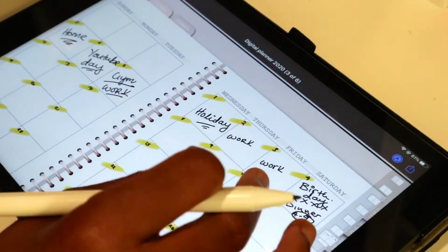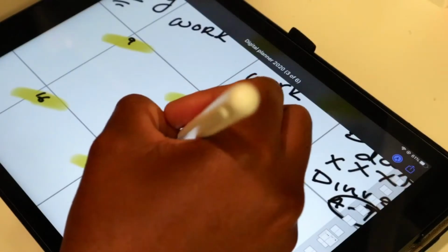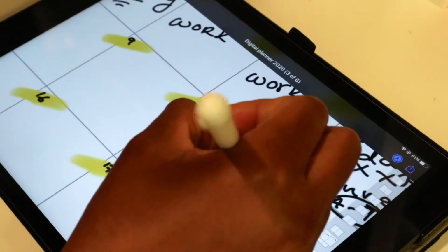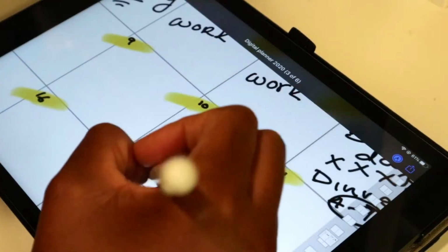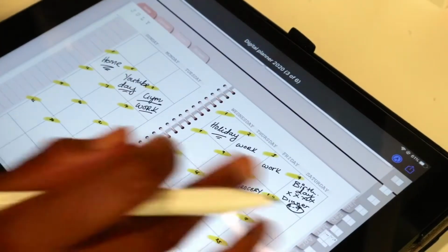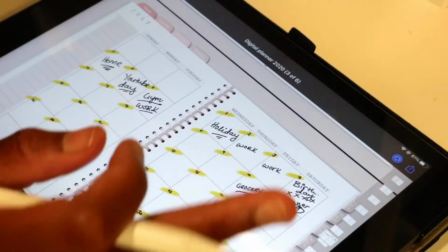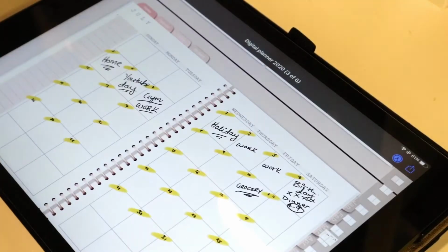I always like to do my grocery shopping on like a Friday or something. So that would be a reminder to myself, like, hey, you have to do your grocery shopping on Friday at least. And then that is how I would organize my whole month. So I'm going to go ahead and fill out everything, that way you guys can have a look once everything is done.